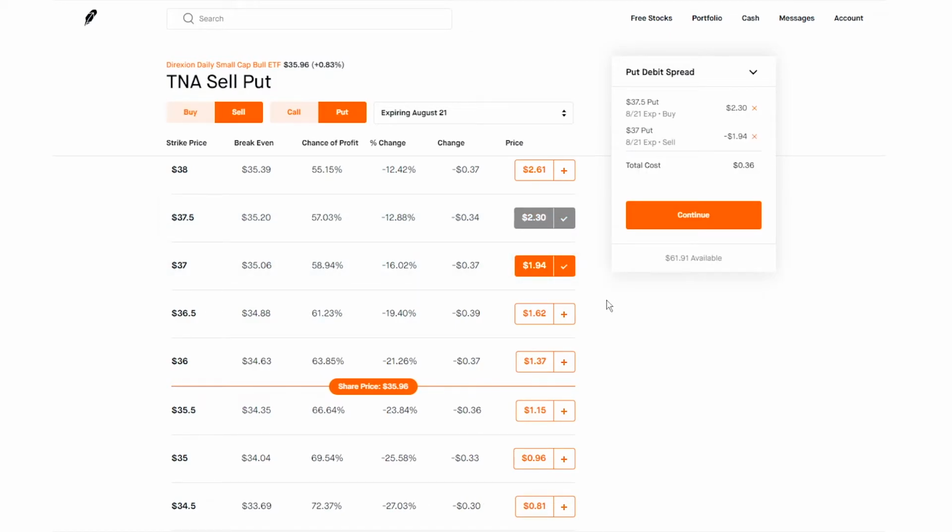So the same thing applies for a put debit spread in the sense that we want the price to go down, the same as the normal put. So we want the price to stay below this $37 strike. But you can see we're opening it for a cost of $36 and the difference again is a $50 difference between the strikes. So our max profit is going to be $50 minus $36, which is $14. And we would earn this full $14 as long as the price stays below $37.